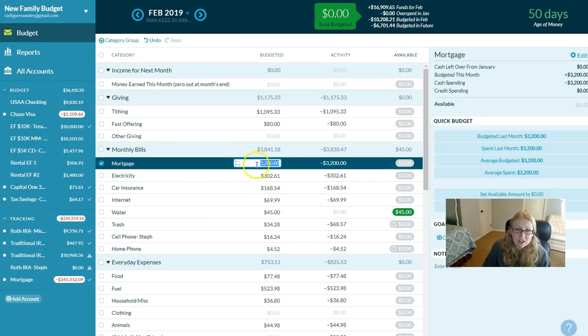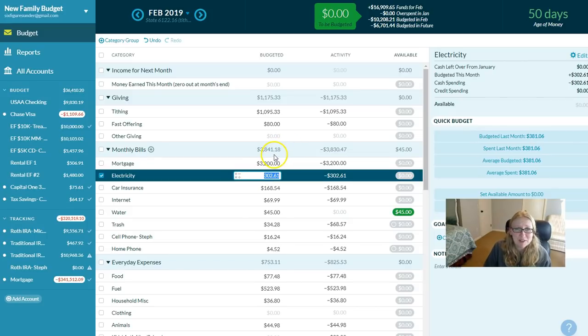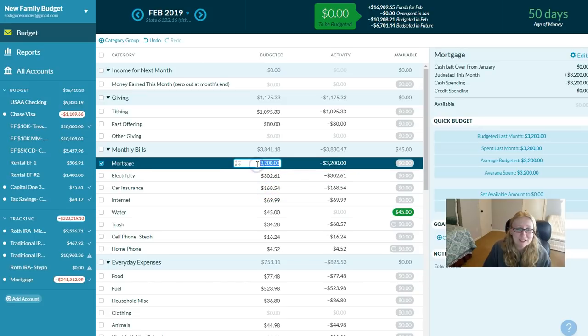Our mortgage, this is our mortgage principal, interest, PMI, taxes, all of that rolled into our mortgage payment of $3,200 a month. Probably if you live in the Midwest, that looks ridiculous to you. We just live in a regular house, but we're in California, so it's expensive.